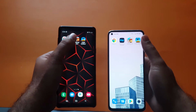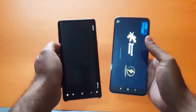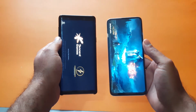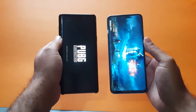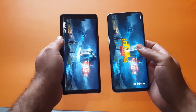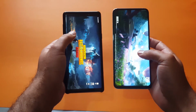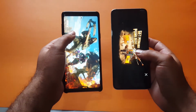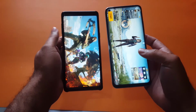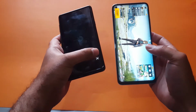Obviously my favorite game is going to be PUBG Mobile. We are going to test that on both the machines. Let's go. 3 2 1. So let's see which is going to load faster here. The Xiaomi Mi 10T is the winner here in terms of loading PUBG Mobile, and the Note 9 is a little bit behind here as well.